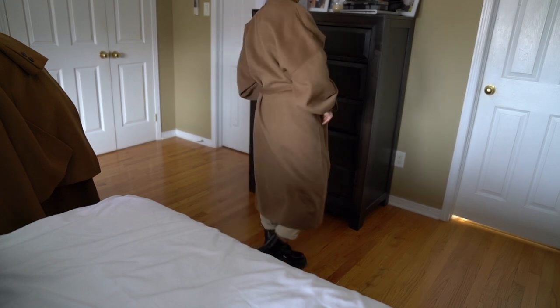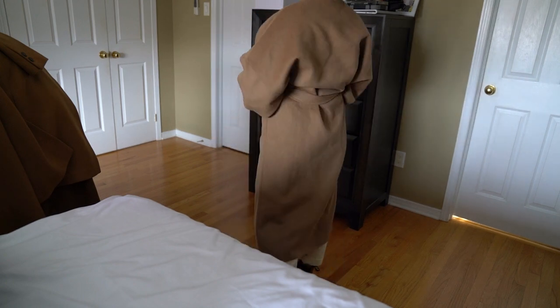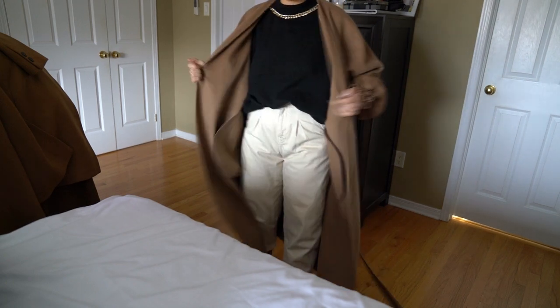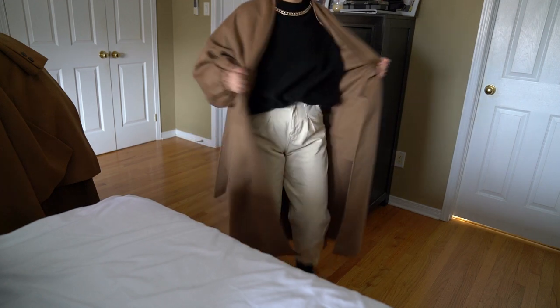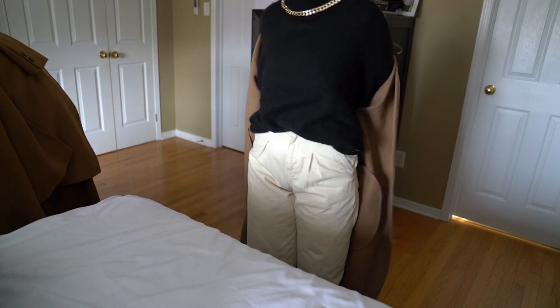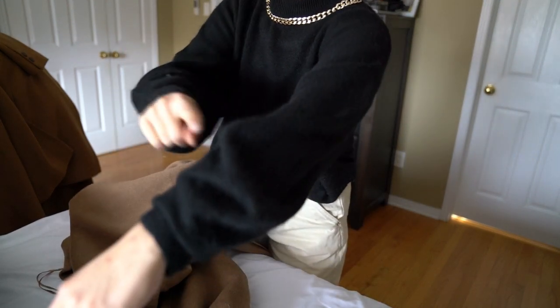This is the size small. I think it's still a pretty large size, so you can go maybe an extra small if you're pretty petite. But I think this one is quite interesting. It's a bit different compared to the other ones. It does have a bit of electric shock. You can see the hair on my sweater stand up.